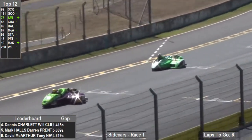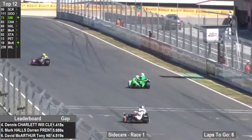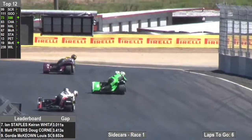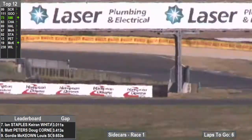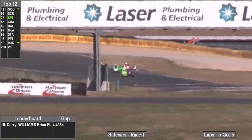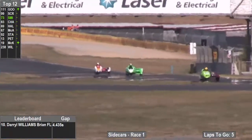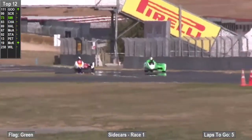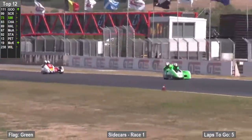You'll see them as they come through the kink here. And we've got a new race leader in the sidecars, and it is the defending champions, Peter Goodwin and Louise Blythe on the 111. Andy Scrivener and Tina McEwen go back into second place, and it's Smith and Bryan, and then Charlotte and Climo. Behind them, Mark Halls and Darren Prentice, and then Dave MacArthur and Tony New. So a change in the positions here in the sidecars.